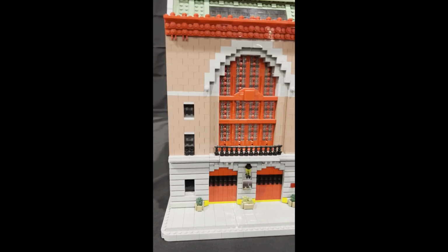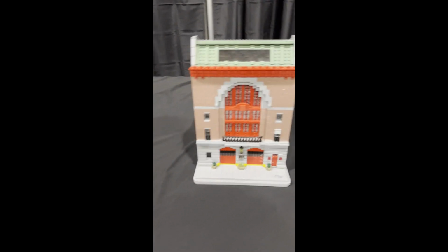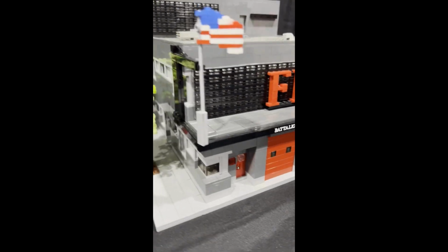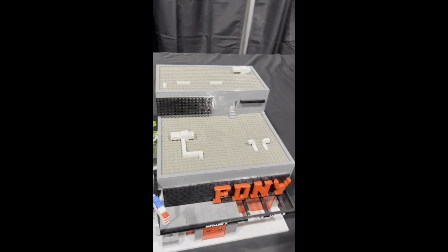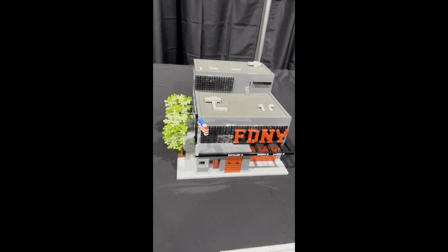Manhattan Engine Station here. Very, very cool. And you got the top, like it's supposed to have a roof. Bronx Engine 63, Ladder 39. So, very interesting the way he did the side of this. And then he's got the front. The trees run down there. Very, very good detail. He even has the venting for the air conditioning on the top of the building. Really, really nice. Like the American flag.